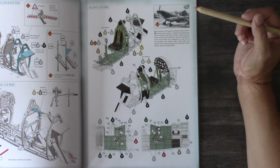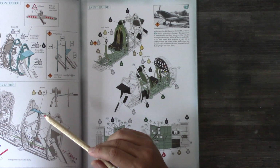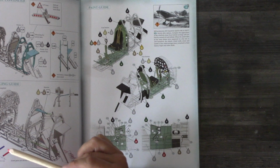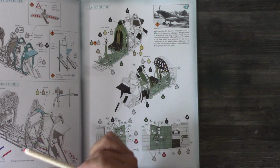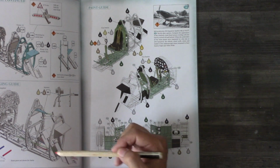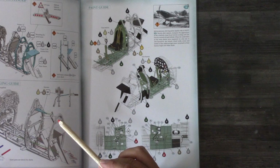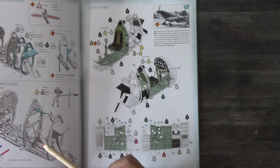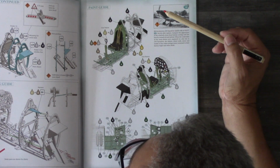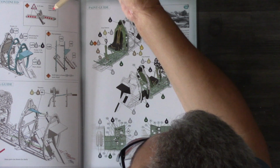A rigging guide. That's very useful. So what we have is the diameter of the rigging that we would use, color coded so that we can see exactly where to put it. That's really useful if you want to go into super detailing. Very handy to have this. If you want more detail, drill the holes.